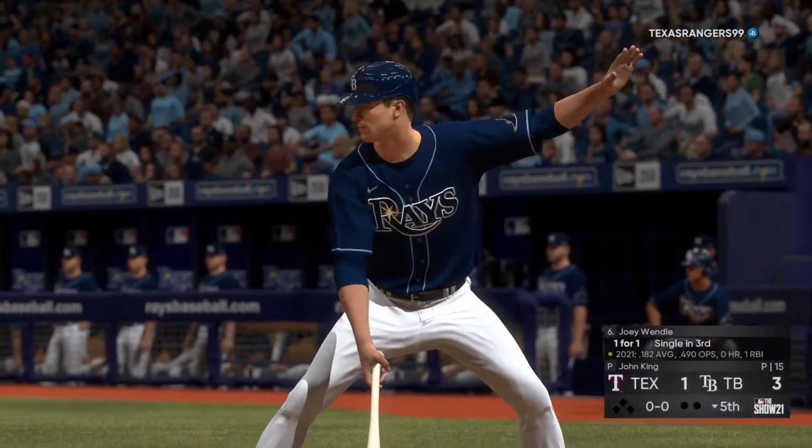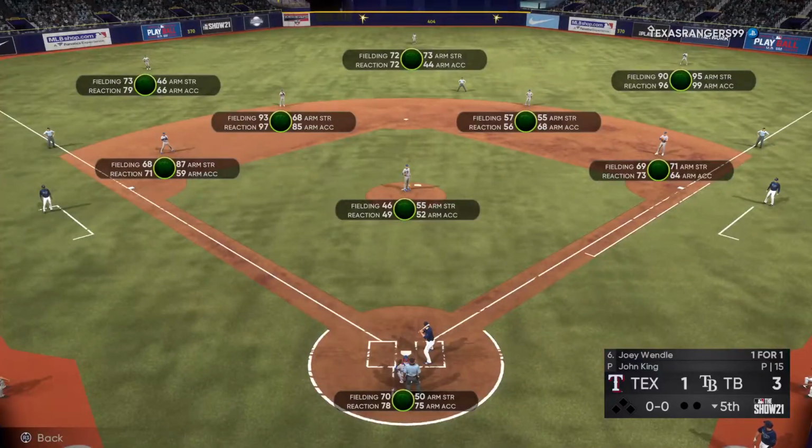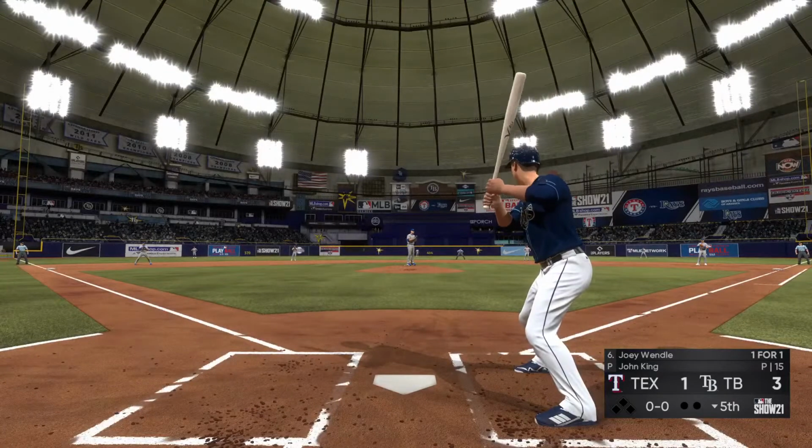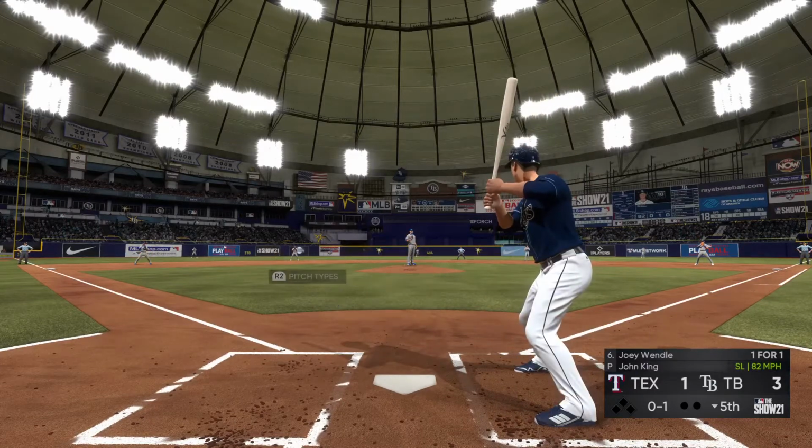And that'll bring up Joey Wendell as we move past the halfway point in this one and begin the bottom of the 5th. Joey Wendell. Now the pitch. He'll get caught chasing a bad one there at strike one. Swing and a miss on a nasty slider right there.